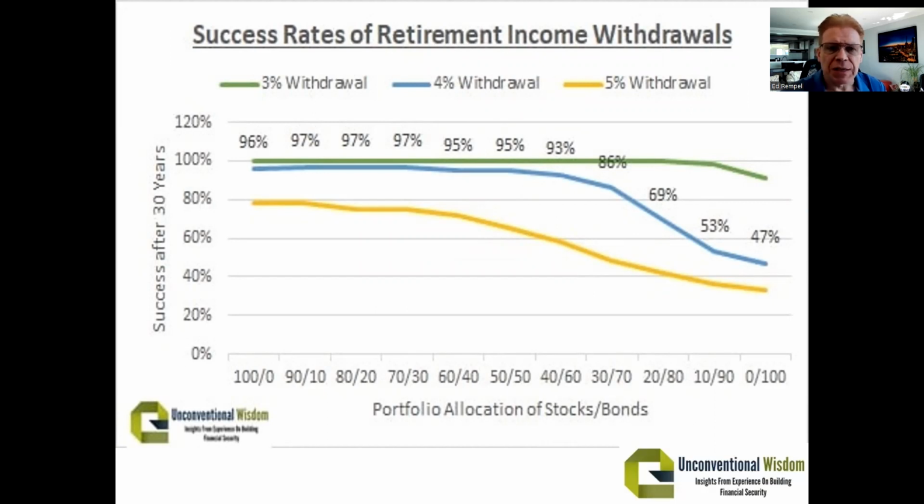So these are the success rates. If you stay 100% or close to 100% in equities in retirement, which you should do if you're leveraging, then you can withdraw 4% a year plus inflation for 30 years, and it is quite reliable. So you don't have to worry about, even though the investments go up and down, I'm taking money out. What do I do if I'm taking money out? Can you be reliable? And you can.